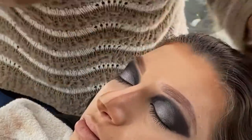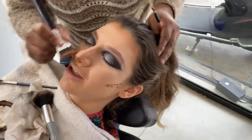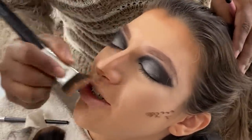I also kind of look like Wolverine now. I also wish she blended that a lot better than the way it looks right now.